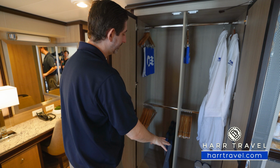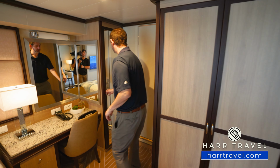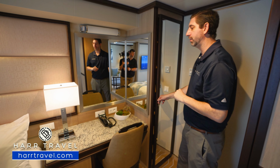You can utilize your time here on board. You've got hanging storage on the bottom and up above as well. You have a bit more storage tucked over here. So this is where you're gonna find your shelving units. You also have a safe, perfect size for a small tablet and your personal belongings.